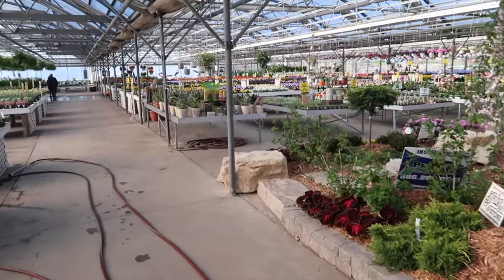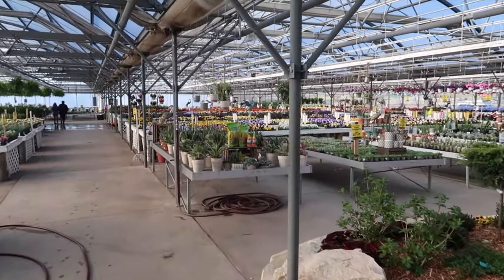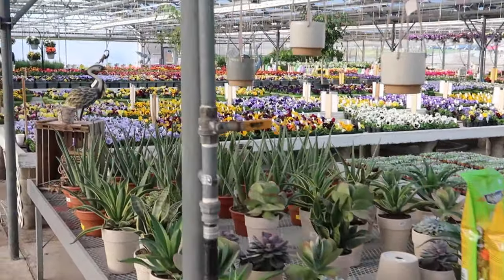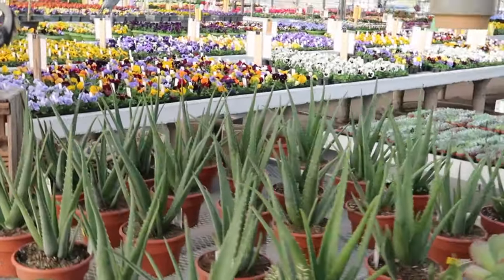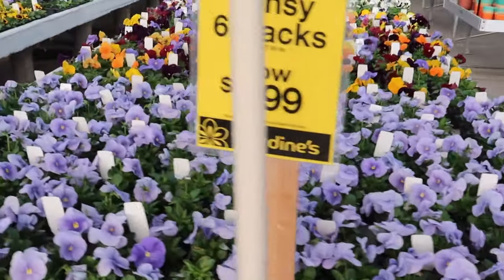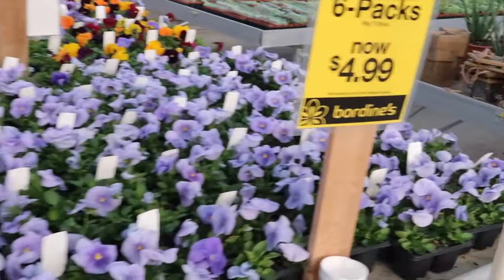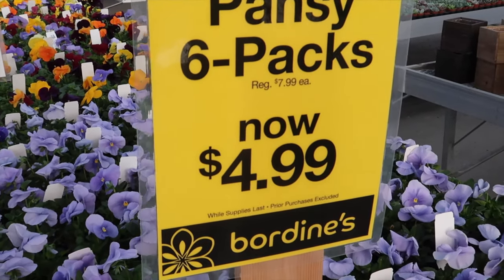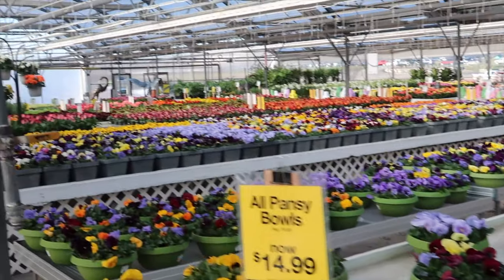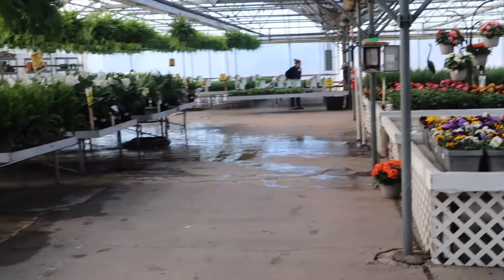So stop on out. Look at all these gorgeous flowers throughout the whole nursery. Indoor plants, outdoor plants, all your bedding plants. It's still kind of cold out, so you're going to see a lot of pansies. But look at the variety of pansies. Pick them up now. Six packs are $4.99. Just greenhouses full of them.